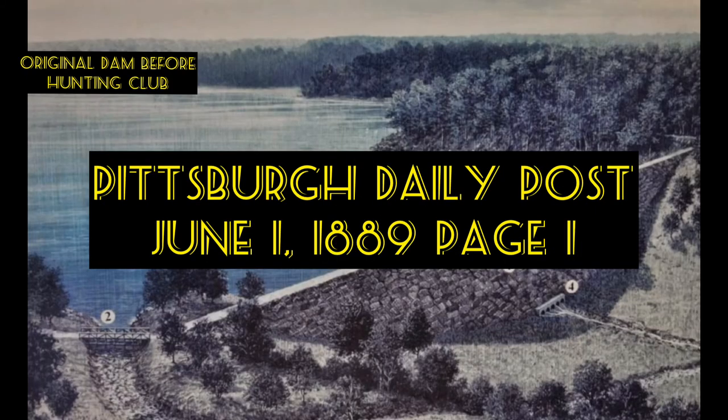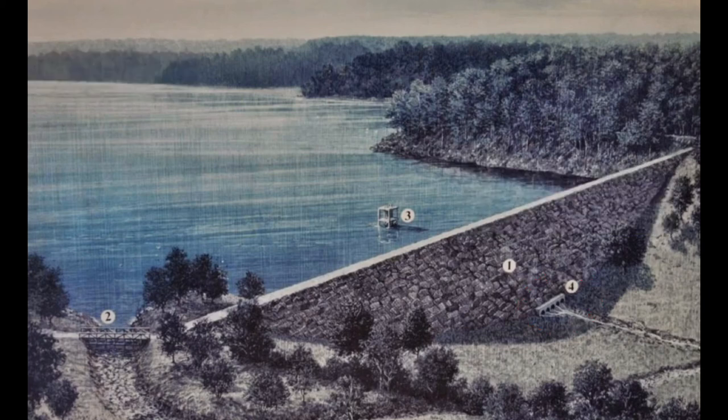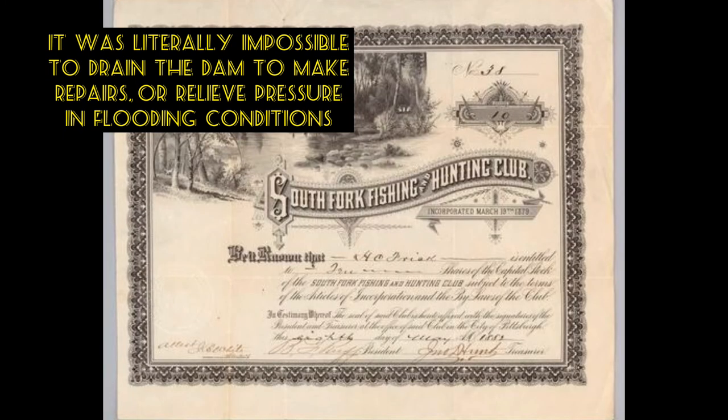The body of water that did this immense damage covers 700 acres. It is 2.5 miles long and about 3/4 of a mile wide and lies between two high hills. It is the old canal reservoir and was purchased from the Pennsylvania Railroad by the South Fork Hunting and Fishing Club in 1879.